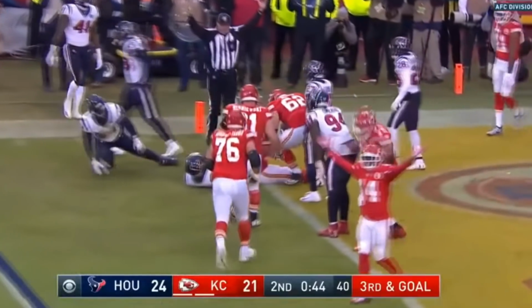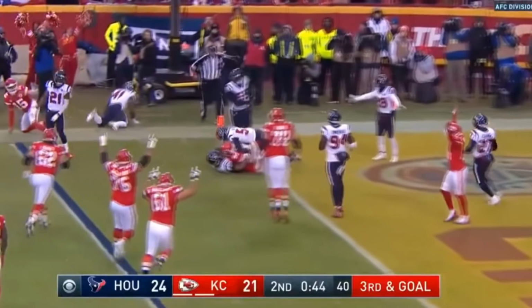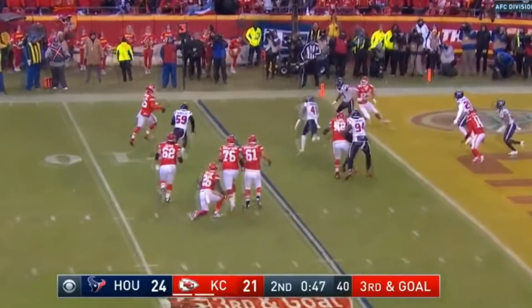Only one divisional round game left. That's going to be tonight. So look out for a video for that. I'll try to make that shortly after the game ends.